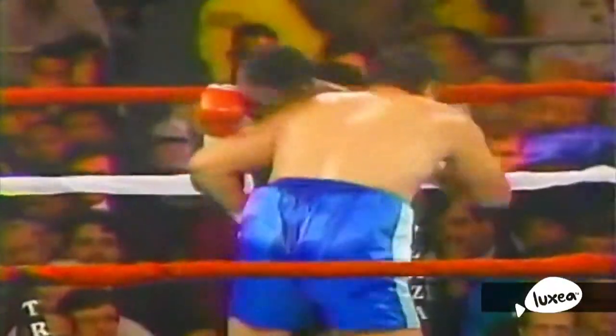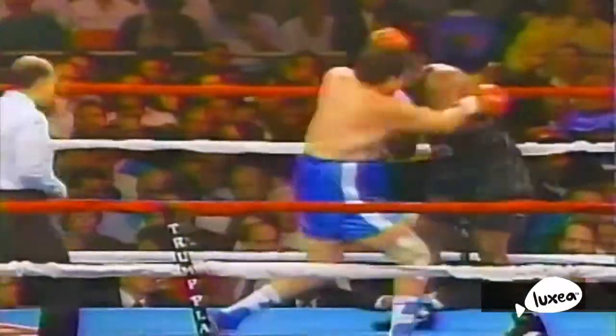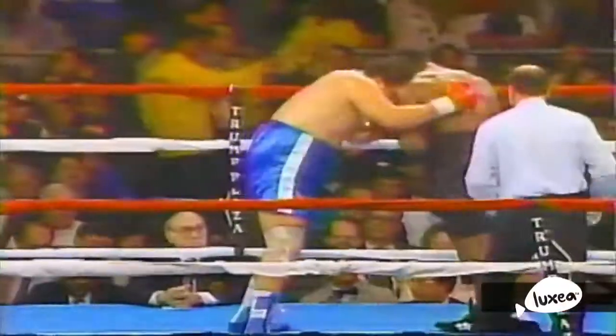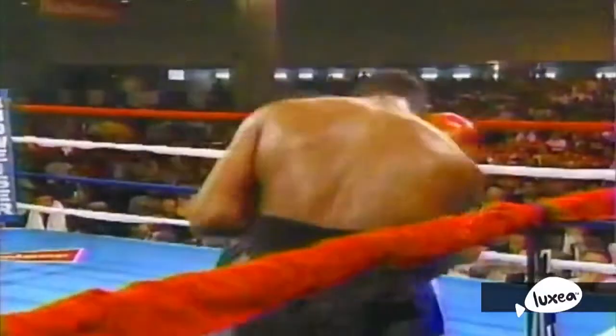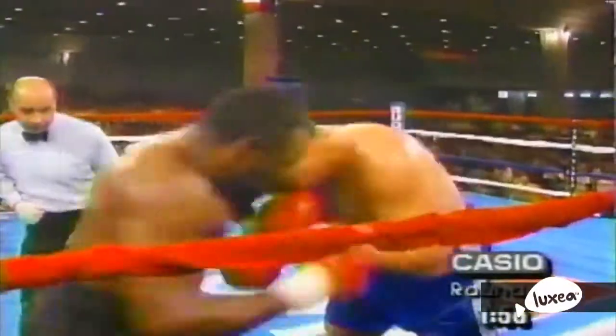Here's an amazing stat from CompuBox. 60 isn't a bad stat in itself. That's almost 50%. But Cooper landing all the punches. He's content to just bore in on him with his head down. There's a right hand from Cooper. Uppercut. Well, can Hipp really absorb this punishment and take Cooper into the later rounds? A little below the belt against Cooper.